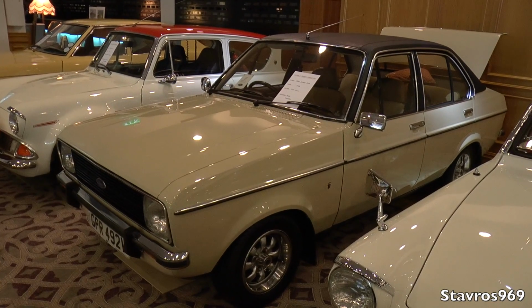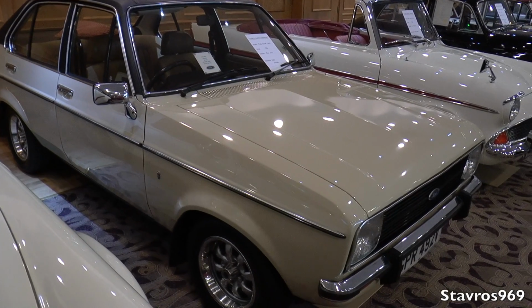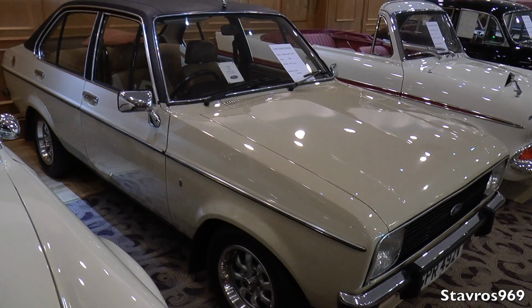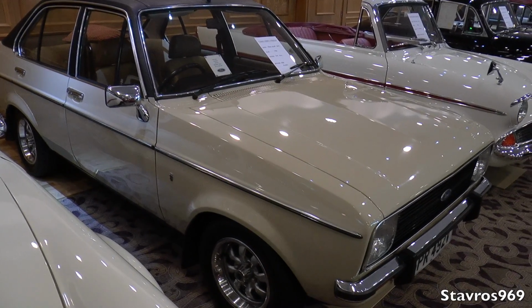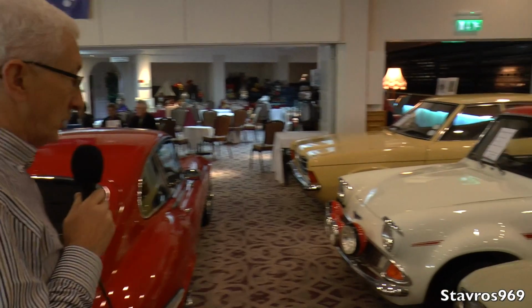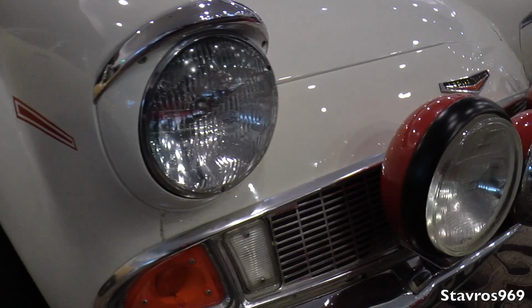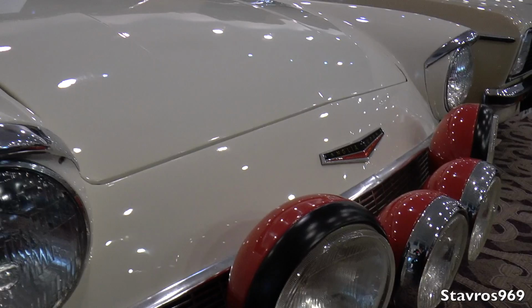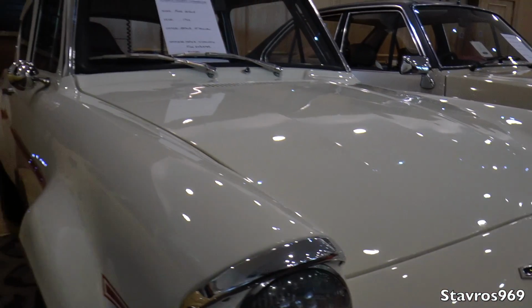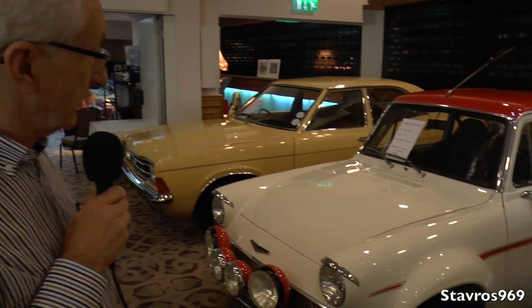Again, a very popular car in its day. That's from 1980, a beautiful colour with the vinyl roof. Vinyl roofs were very popular at that time. And then back to Anglia again, another white one, but in rally form. So we have a bubble arched Ford Anglia, and again 1966, nicely prepared, and that would whet a lot of appetites in here.